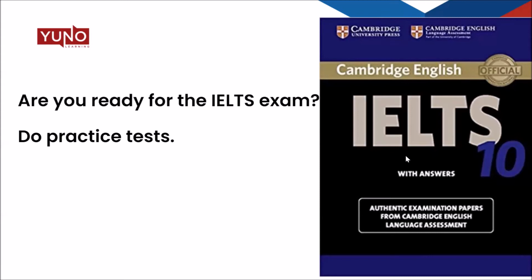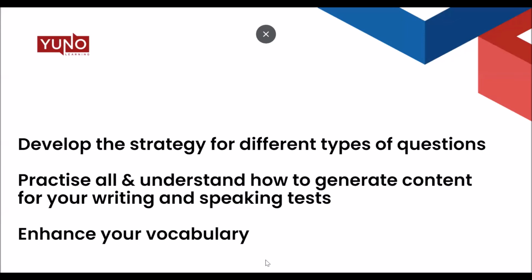You have 7, 8, 9, 10, 11, 12, 13, 14. Attempt the mock tests given in these. Do these practice tests. You'll be able to check your listening and reading answers, correct them, but get your writing answers evaluated by somebody. And if you're not confident about your speaking, then you need practice for that too. According to the score that you get in your practice tests, develop the strategy for different types of questions. Take the mock tests. Understand how each type of question is to be answered.